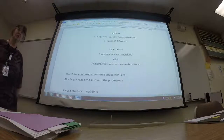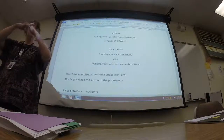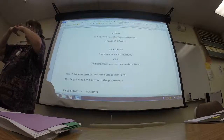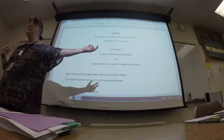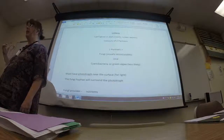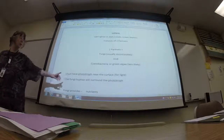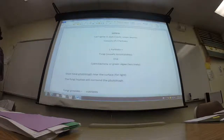Lichens. They are symbiotic organisms. What does that mean? That two are growing together. Half of it is, guess what? A fungus. And the other half is either a photosynthetic bacterium, it can be a cyanobacterium, or it can be an algae. Well, algae are really plants. So in either case, the other partner is what?